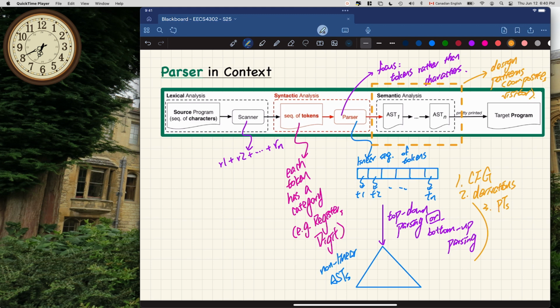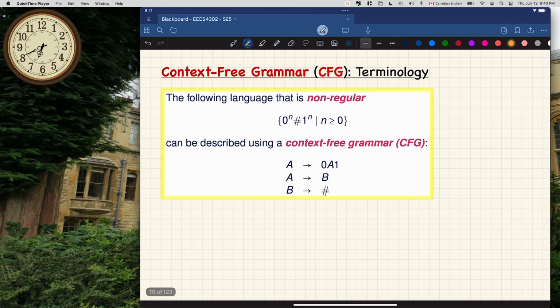All right, 10 minutes, why don't we see some examples. So that's about the parser in context, and now let's talk about an example, and we can also review the terms that you learned earlier in 2001. Let me see my notes over here. Let's take a look at this language here.